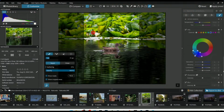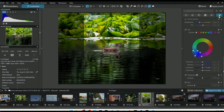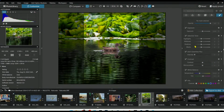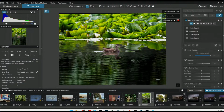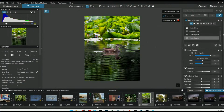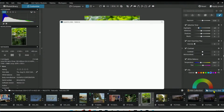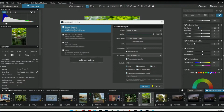Oh, there's a little lily over here too. That's cool. See if I can make that stand out a little more. Just bring the highlights in a bit. Okay, just a touch there. All right, I think I'm done. So let me export this one. That looks good.